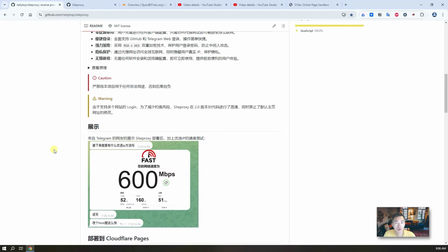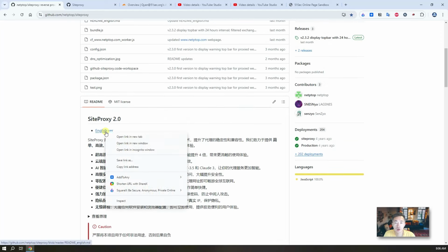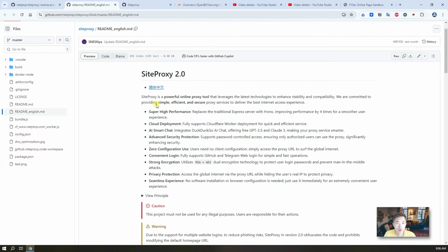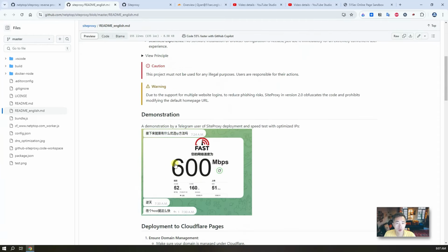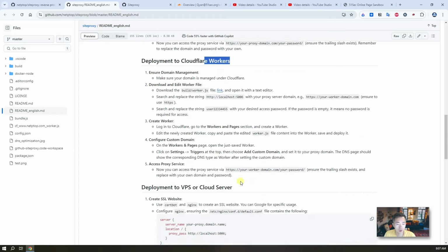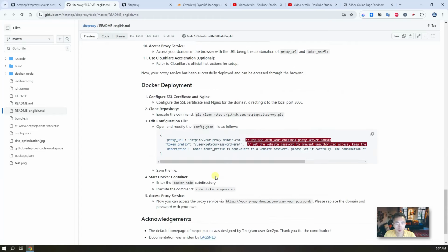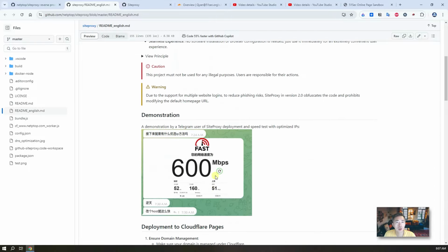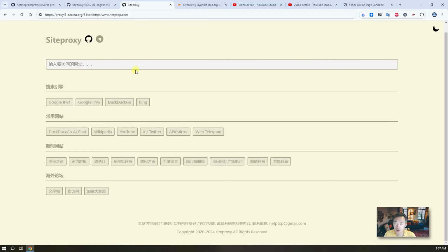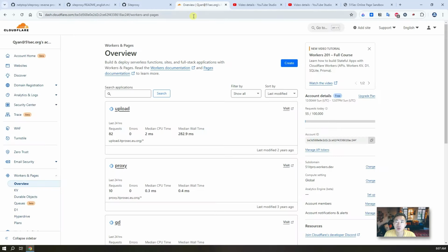But as you know, Cloudflare Workers has some limitations, 100,000 connections. If you want to see the English version, there's an English version on GitHub that shows you the description and the features for this project. It also shows you how to deploy to Pages, Workers on Cloudflare, and VPS and Docker deployment. It's very simple to do, that's why I demonstrate it here. Eventually, you will get a proxy like that. I'm going to use Cloudflare Workers to do that.